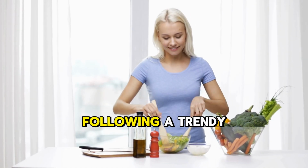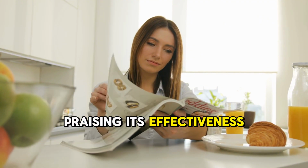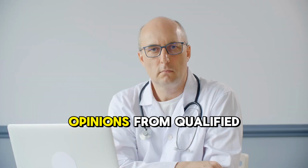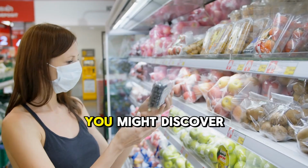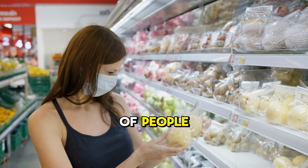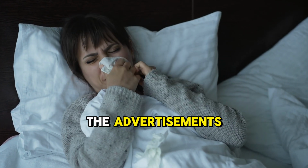Suppose you're considering following a trendy new diet. Instead of only reading articles praising its effectiveness, also explore objective scientific studies, opinions from qualified nutrition experts, and experiences from people who have tried but failed. You might discover that the diet is only suitable for specific groups of people, or that there are potential health risks not mentioned in the advertisements.